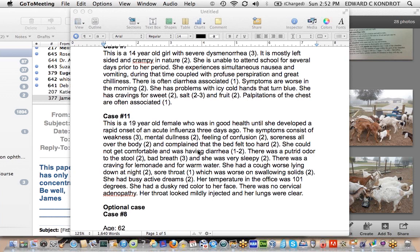This is a 19-year-old female who was in good health until she developed a rapid onset of acute influenza 3 days ago. So 19 years old, good health, rapid onset of influenza. When you're taking a case or studying a case, there's certain things, rapid onset, influenza. Symptoms consisted of weakness, 3 is marked, mental dullness and feeling of confusion, and soreness of the whole body. She complained that the bed felt too hard.